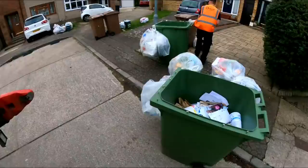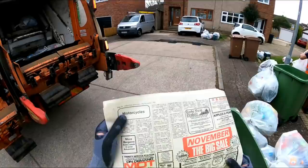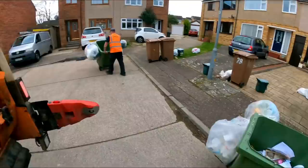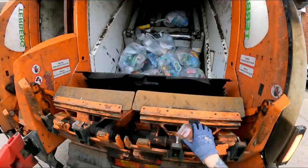Exceptionally yellow paper. I'm going to have to hold on to this. Chelmsford Advertiser, 17th of November, '83. Jesus, that's a blast from the past. Now, I know hoarding is a serious issue for some people. Why would you need to keep that for like 40 years, 39 years? What in that is so important that it warrants keeping?